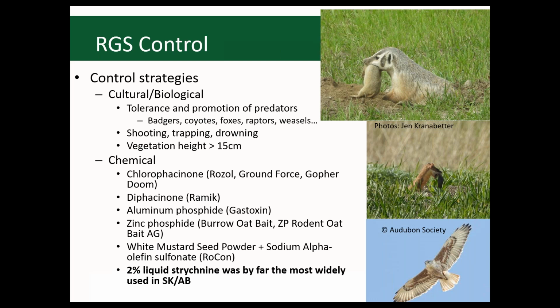Several products are registered for the control of Richardson's ground squirrel, and these include products with the active ingredient chlorophacinone, which is an anticoagulant, diphacinone, which is another anticoagulant, and aluminum phosphide in several registered forms. The one I've listed here is Gas Toxin. The aluminum phosphide is primarily used for the fumigation of grain bins, but it is also registered for use on burrowing rodent mounds. And once again, be sure to check your species list on the label.